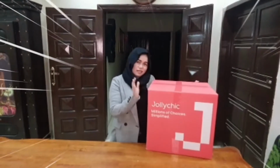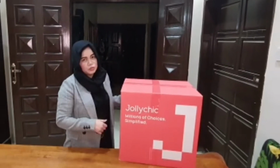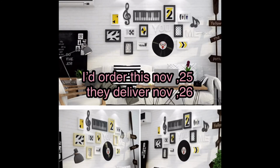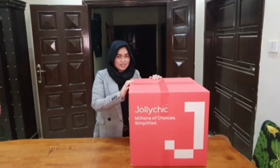So today, I'll be doing an online shopping haul, an unboxing online shopping haul with Jollychic. So I'm super excited to open it. So this is the following item that I ordered. I ordered this November 25, then they delivered it November 26. Now let's start to open it.